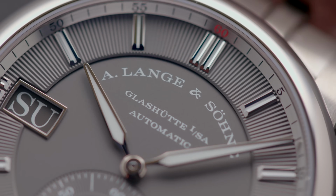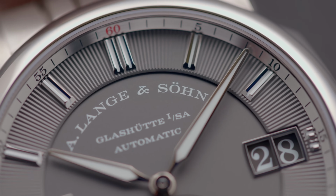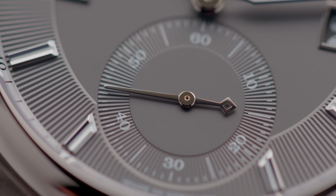Lange is a revived brand, and if we want to be strict, the true legal successor to the original A. Lange & Söhne is the company we today call Glashütte Original. We're going to press the "I believe" button though, because this timepiece and the company behind it are simply sublime.